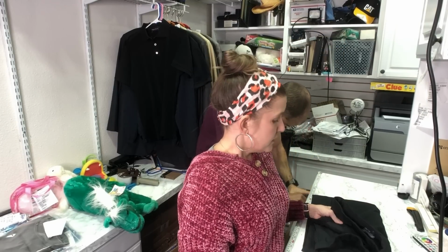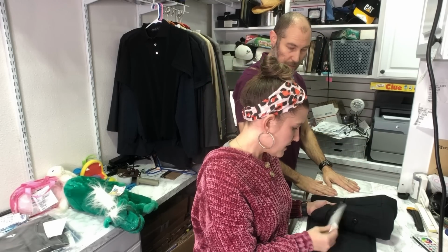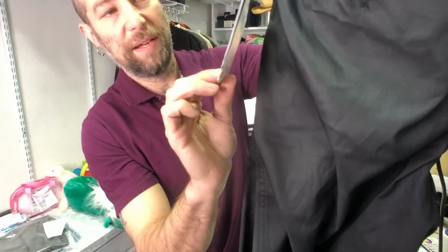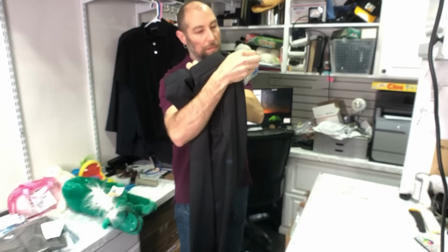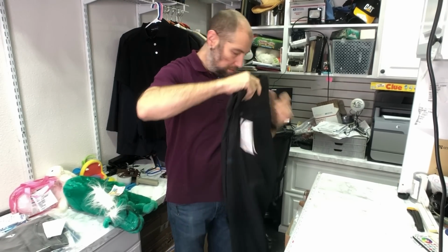We paid $1. These are a $1 a day purchase, but if they're new with tags, I'll pretty much pay $1. Sorry, haven't been showing you all the brands. Snake Eyes. I don't know if this is a great brand. They sat for a while. They didn't sell for a ton, but again, for $1. The retail price is $60.